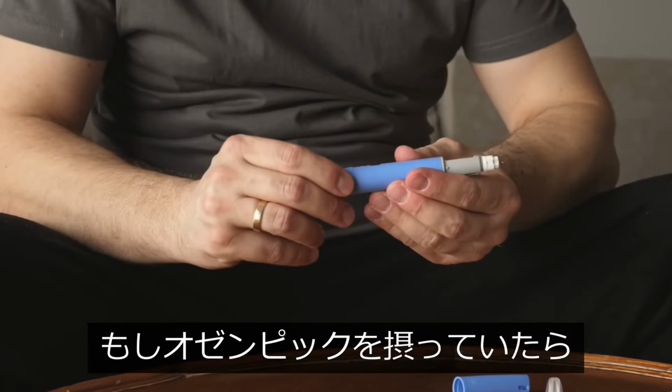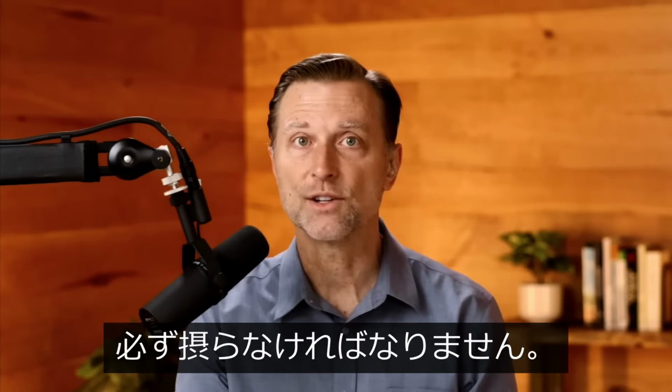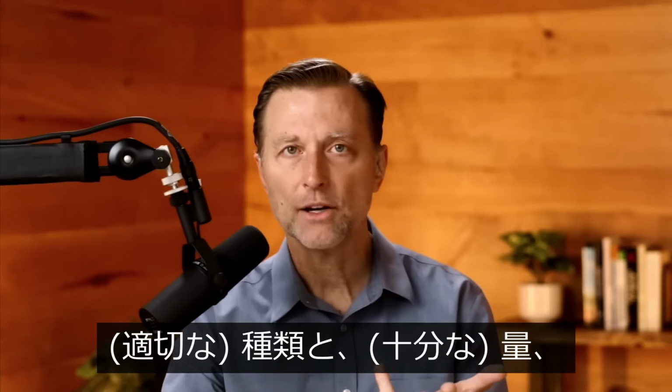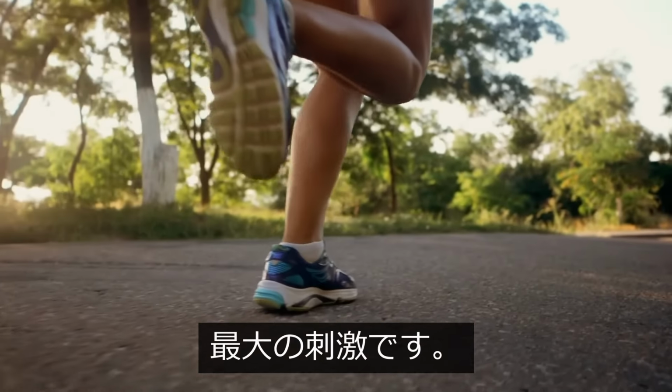If you're on the drug, you have to make sure you eat enough protein. And when you get off the medication, you have to make sure you have enough protein to manage this muscle. So we have the type of protein, we have the amount of protein, and then we also have exercise. Exercise is the greatest stimulus of muscle mass.